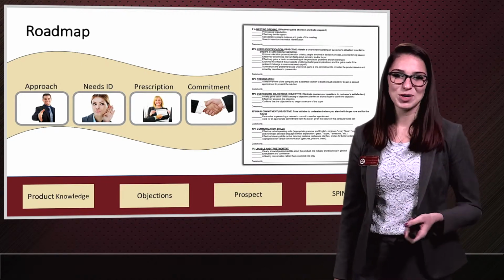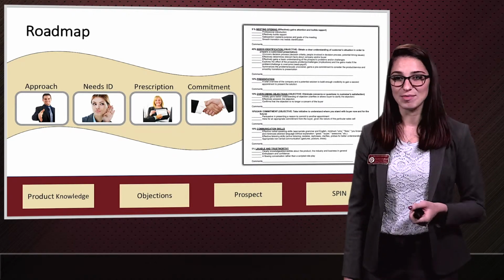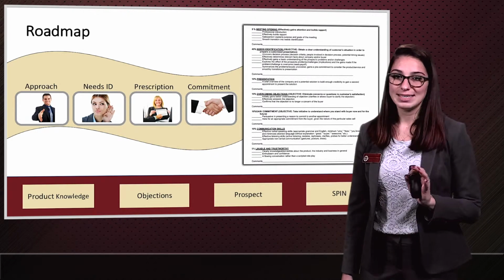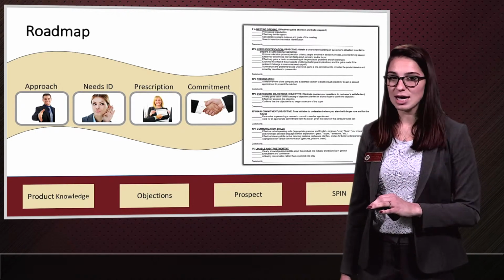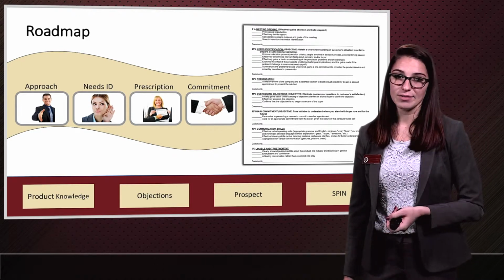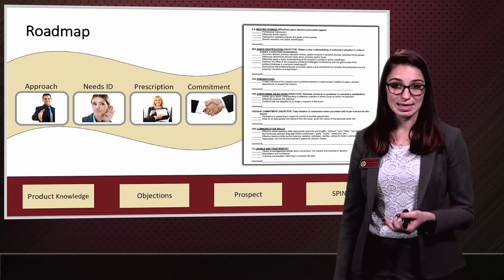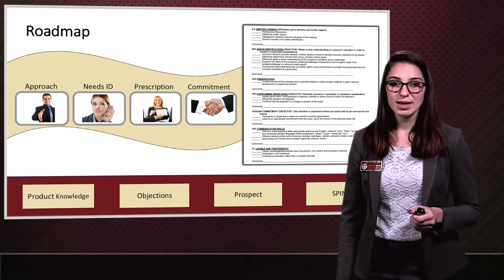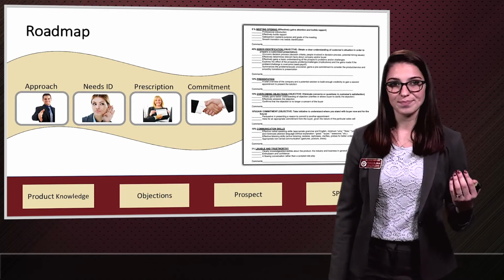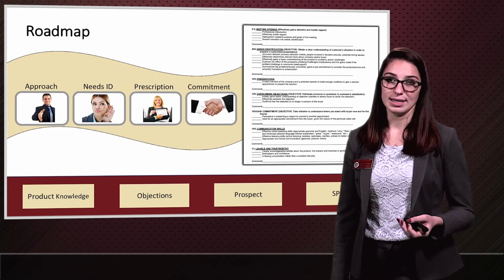The roadmap was developed over many years of research looking at both successful and unsuccessful outcomes of meetings. The steps in the roadmap are independent of the type of meeting, but how you execute these steps and which ones you spend the most time completing does depend on the nature of the meeting. So for example, in a first meeting, you would typically spend more time understanding the prospect's needs and less time showing a solution. Whereas in a second or third meeting, you would spend less time uncovering needs and going over already uncovered needs, and more time on presenting the solution.